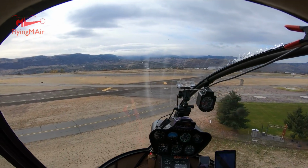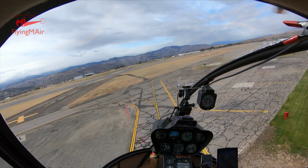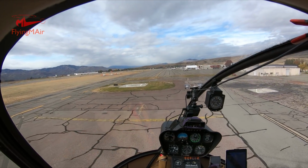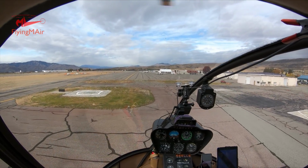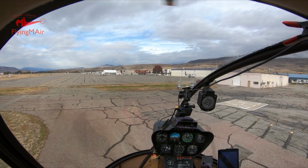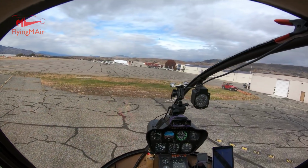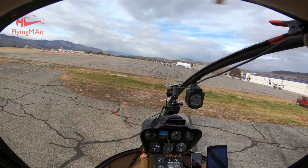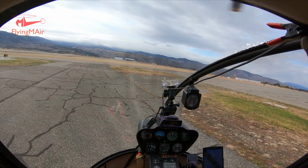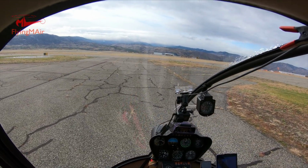Wenatchee traffic, King Air 108 Romeo Juliet, turning 2 mile left base 12, Wenatchee. And I don't know why it's doing that. I am going to land with my tail facing the hangar because I got to push it in. Normally I would not land with my tail facing where people might be, but the chance of people being here is very low. So I'm just going to set it down right here, lowering the collective. Bumpy.